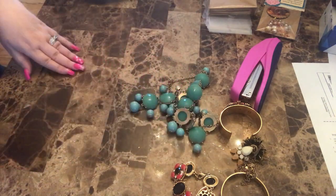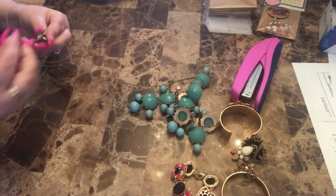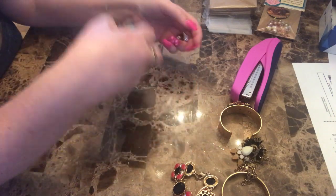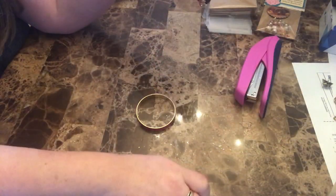Okay, so in addition to that, I'm going to be packaging 2 orders that I received. I want to put the backing on this stud earring, because otherwise I will lose it. Put my jewelry here, and I will be listing those.